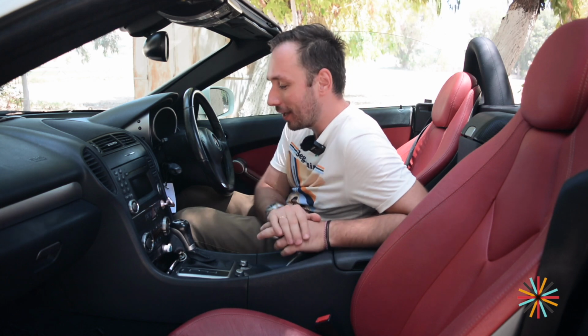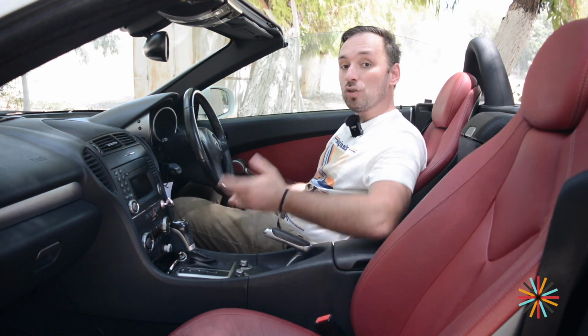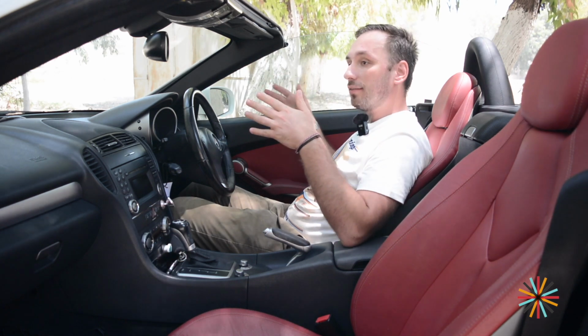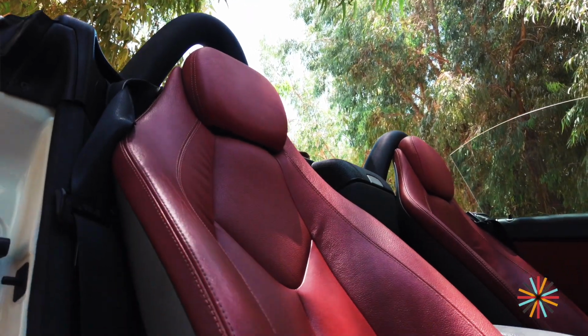Welcome to the Mercedes SLK 200 Compressor interior space. As you see here, I'm sitting very comfortably, and as usual for these cars I have lumbar support that is keeping me tight inside of the seats. What I like about this car especially is the double color interior.